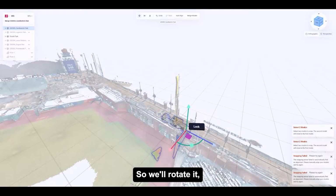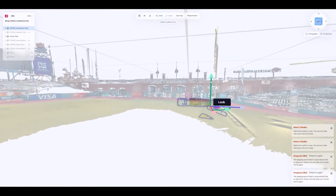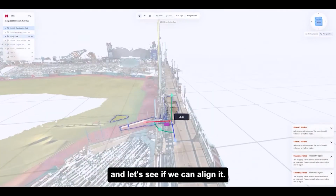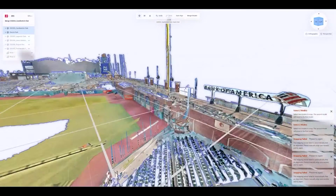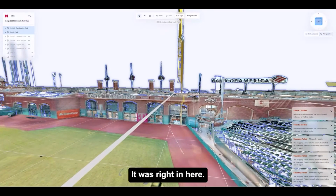So we'll rotate it, bring it out, up, and let's see if we can align it. I don't know if there's enough data here to align. We'll get it close, hopefully. Yeah, it failed. It was right in here.